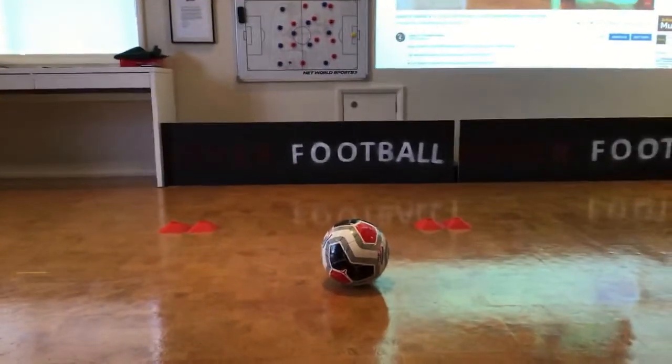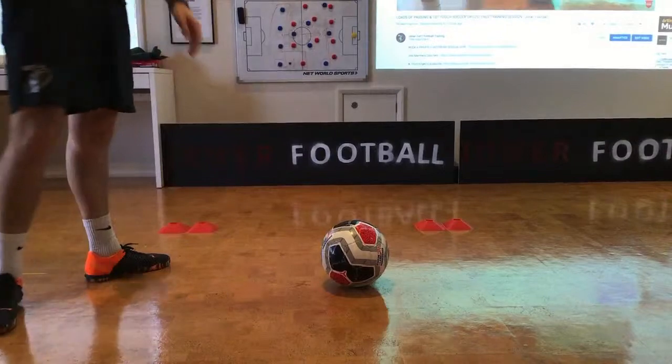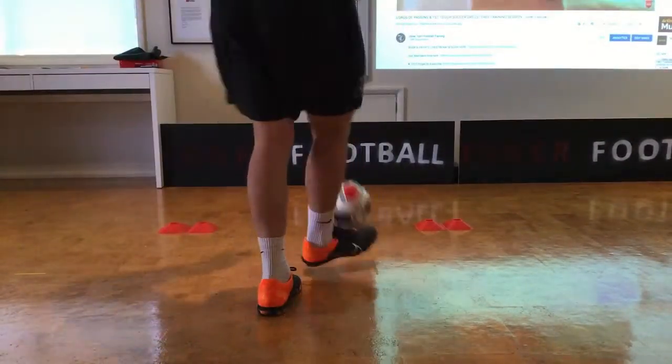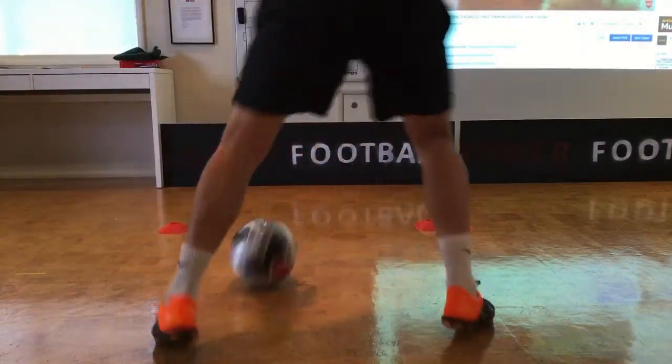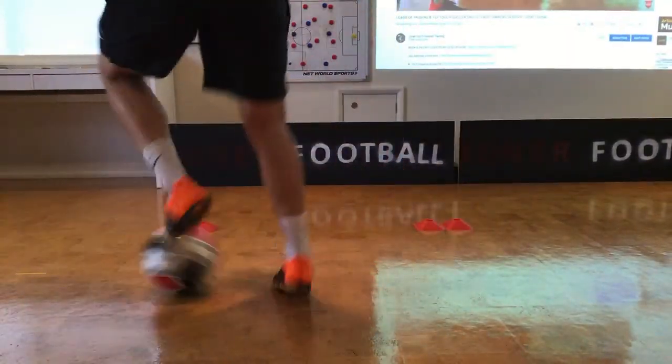Let's see how we go on this one, guys. Two sets of 40 seconds to finish the session, okay? Three, two, one, play. Pass, touch, scissor, drag. Pass, touch, scissor, drag. Pass, touch, scissor, drag.